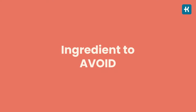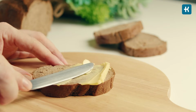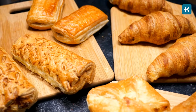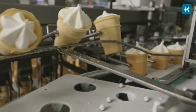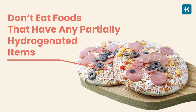Another ingredient to watch on food labels is industrial fats. Trans fats are unsaturated fats that have been chemically altered to increase their stability. Trans fats are found in margarine, peanut butter, baked goods, spreads, creamers, and frozen dinners. Also, trans fats are often added to products to extend their shelf life. Don't eat foods that have any partially hydrogenated items on the ingredients list.